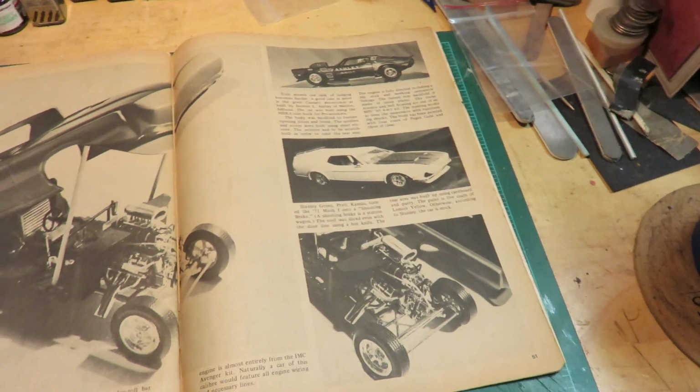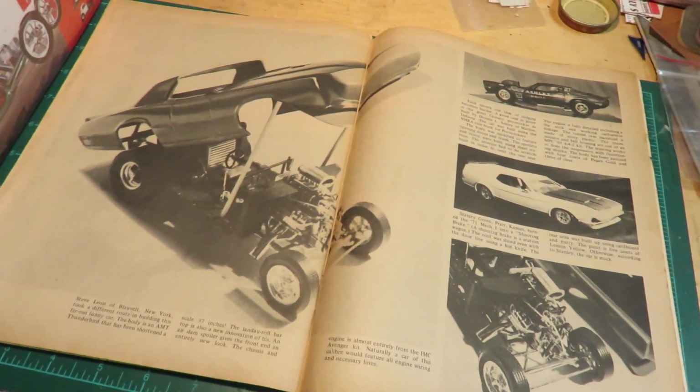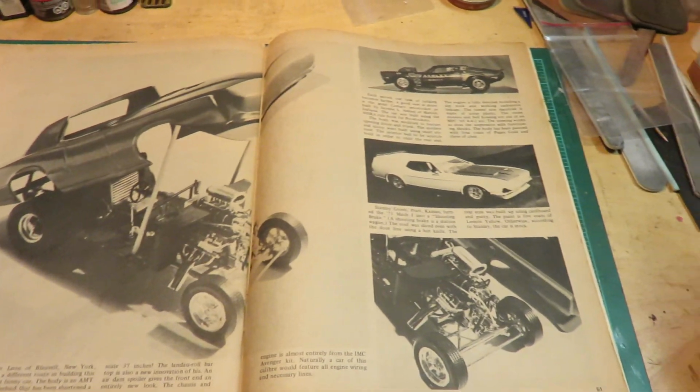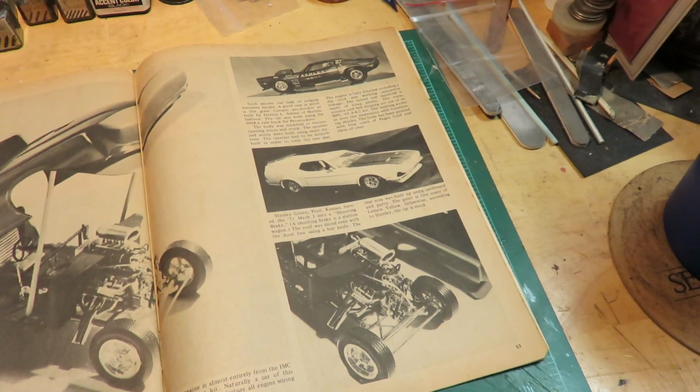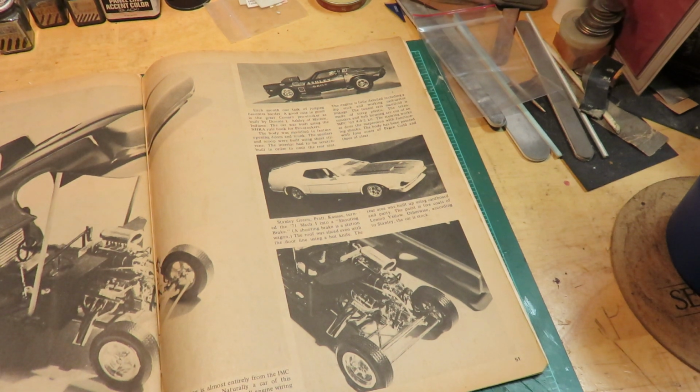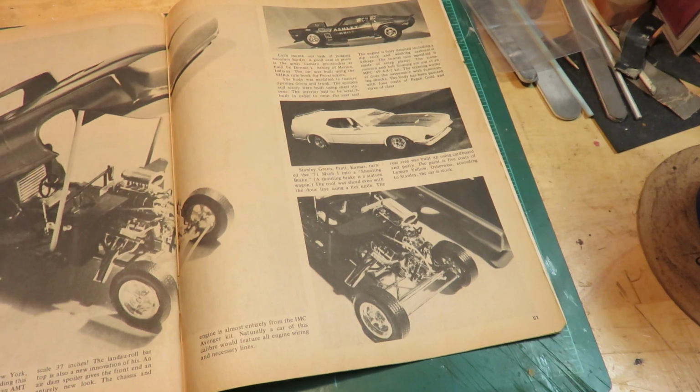This is more Model of the Month builds. A T-Bird funny car. We got what looks like a Camaro Pro Stock, and a station wagon Mustang. Interesting stuff.